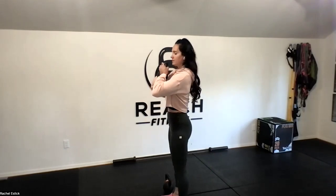Couple things that I see a lot of times with squats are elbows out. So people are squatting here. They're not squatting deep enough. They're just kind of hinging. So we want elbows down. We want to keep our chest up. And we want to try to go as low as possible to promote more mobility through our ankles, our knees, and our hips. So that's our kettlebell squat in the goblet position.